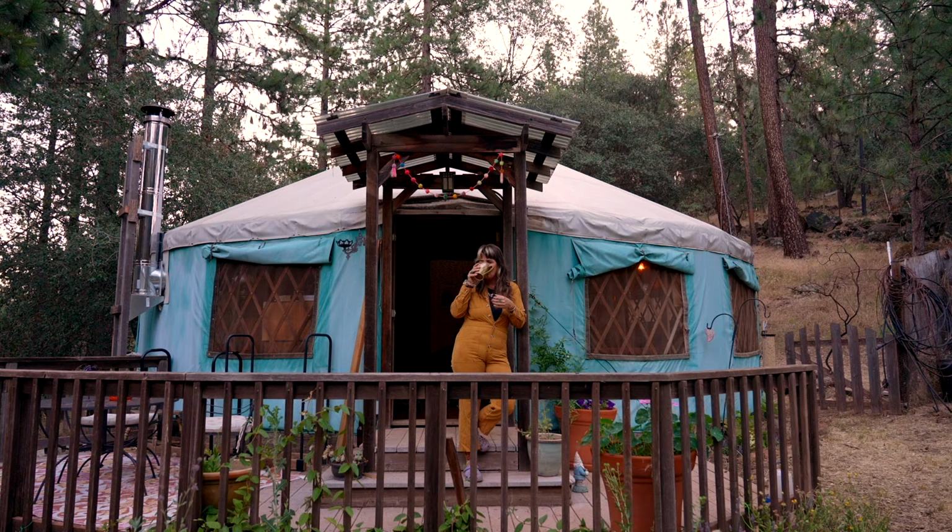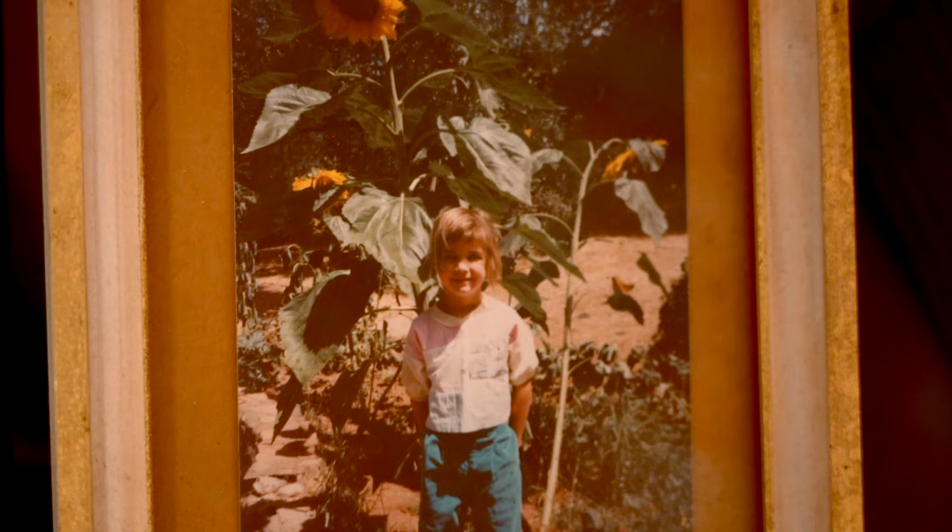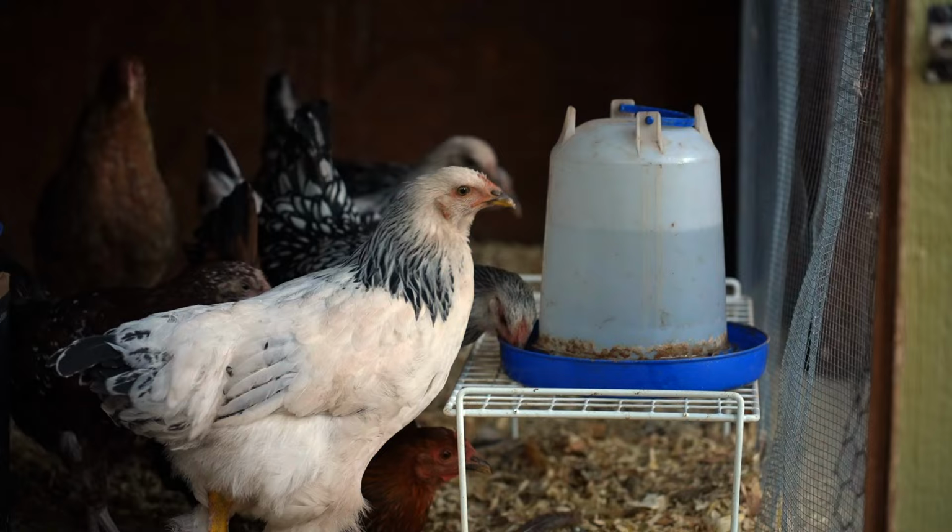So I was born in Estes Park, Colorado, but we moved to Sonoma County when I was pretty young. I grew up on 5 acres and fondly remember running around barefoot. We raised chickens, we raised rabbits, so that was kind of my upbringing.